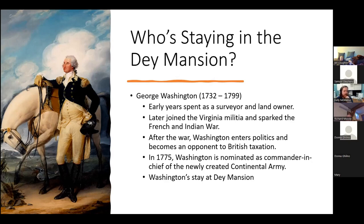Now, after the war, he does enter politics and becomes an opponent to British taxation efforts. And in 1775, as we know, he's nominated as commander-in-chief of the Continental Army. So 5 years later, all this brings him to Dey Mansion.